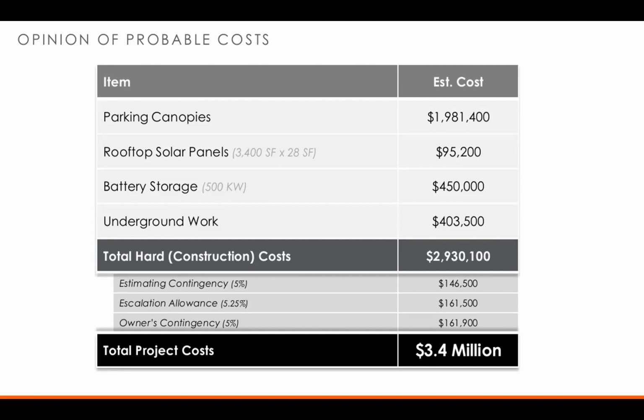We do have a couple of contingencies on there. There's an estimating contingency because we are still reasonably early in the design process, so there may be some things added as we go along. There's an escalation allowance in anticipation that we continue to see a pretty significant escalation in construction costs, so we're carrying that out until fall of this year. And then an owner's contingency for any unforeseens that come up during the construction process. So we are looking at a total project cost of $3.4 million.